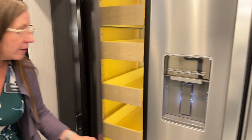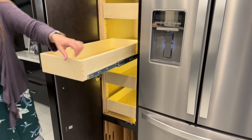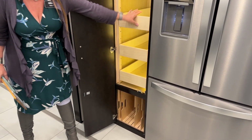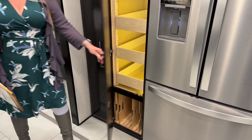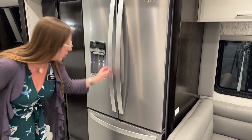But no, take a look at this though. So just really nice push-to-release cabinetry. Again, dovetailed throughout. In 2023, we did add in your pot and pan storage down below. Of course, we've got our traditional Whirlpool. Go ahead and open this up.